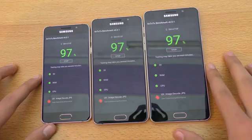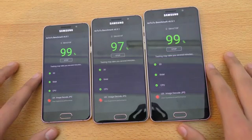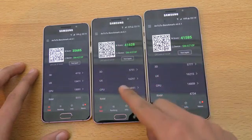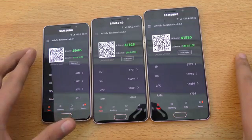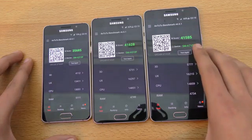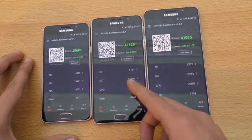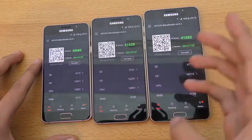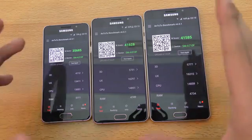Okay, we are almost done. 97% on all these phones. Moment of truth. And you can see here first the A3, then the A7, then the A5. We got a score of 35,685 on the A3, then 41,585 on the A7. And then we have 41,628 on the Galaxy A5. So the A5 actually managed to beat the A7. That's pretty cool. That's really cute.